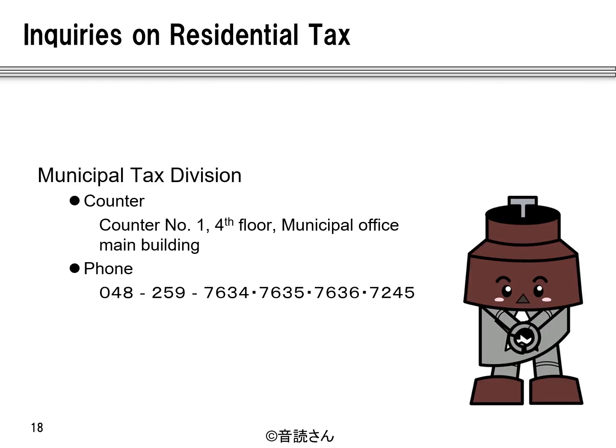This was the basic explanation of residential tax. When you have further questions, feel free to call on the Municipal Tax Division.